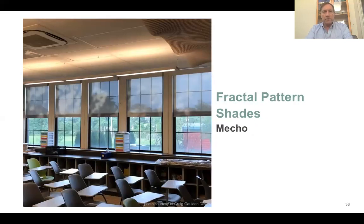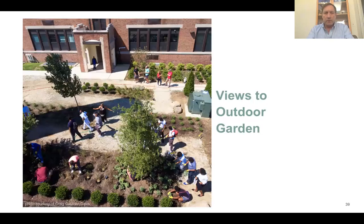And then here are the window shades. These are Mecco shades, and they are a fabric shade, and then silk screened on the shades are the shadow patterns of tree branches. So this forms a statistical fractal on the window. Here's the garden. There was an existing garden outside, and a landscape firm with students involved enhanced and expanded that garden.